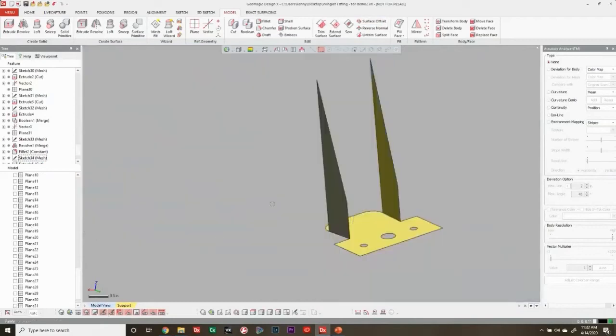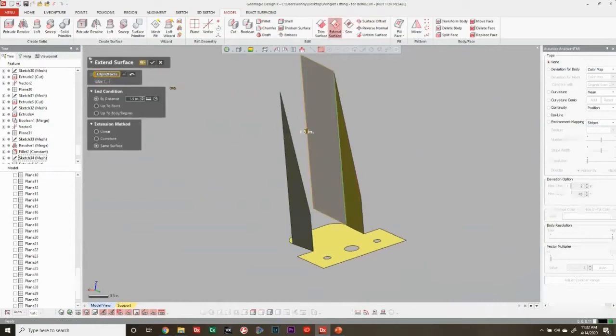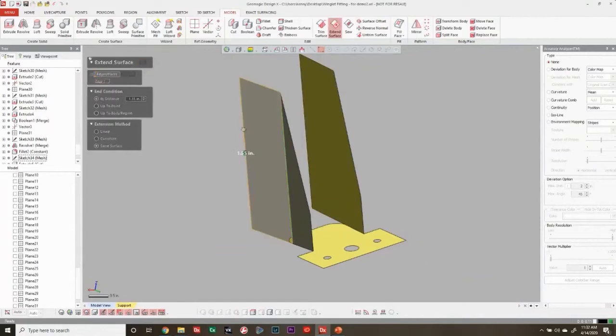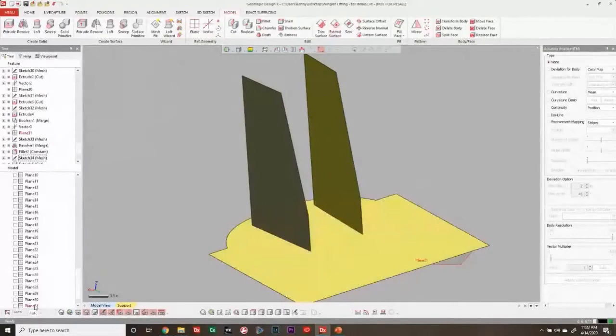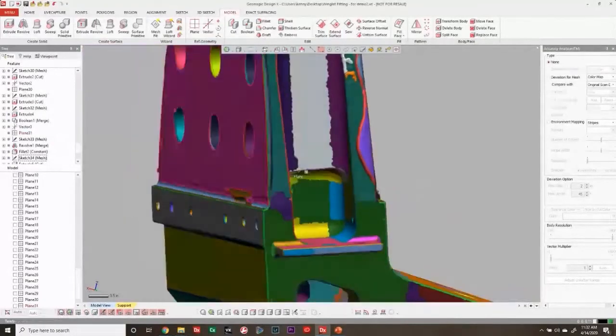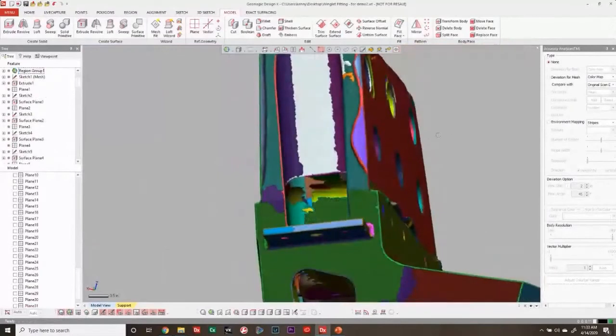Okay, I'm going to hide my solid body, and I'm going to extend those quite a bit. So let's extend that guy into the body a little bit, because I want to extend them as far as that hole is deep. Okay, and extend this bottom surface. If I turn my mesh back on, I can see I've got my plane that kind of terminates down there, and I also have a plane here.